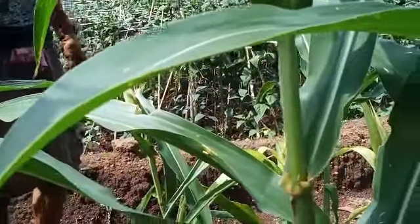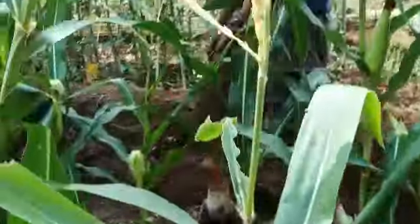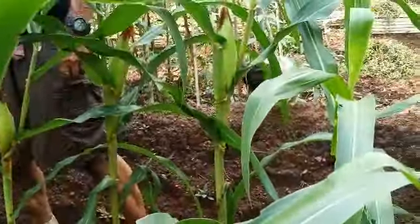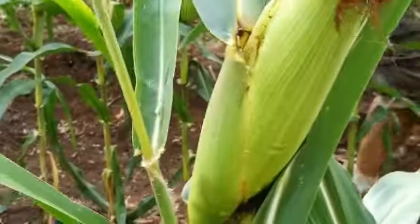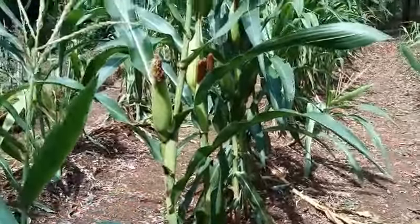Yeah, there are some nice looking ears there. Look. Here too. Oh, all these. But maybe they are not ready yet. Yeah, here are some younger ones. Oh, they'll get there now. Another rain. Yeah. That's just, wow, a good time for the rain. So lovely.